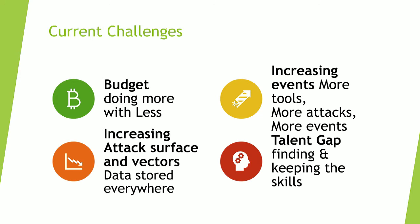And of course, the biggest challenge at the moment, and we'll probably all agree, is the talent gap. How do we get and retain the skills to look after our estates?